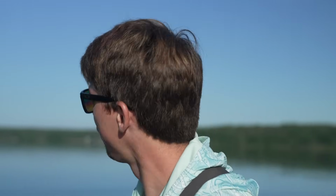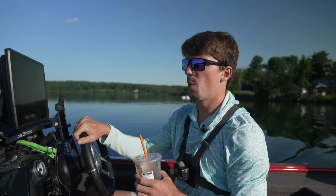Well, we got the boat in the water, got the donkeys in the hand. This is a true New England multi-species fishing mission. Stop number one. This is a super deep, ultra clear little reservoir. And what we're after here is a nice keeper smallmouth.